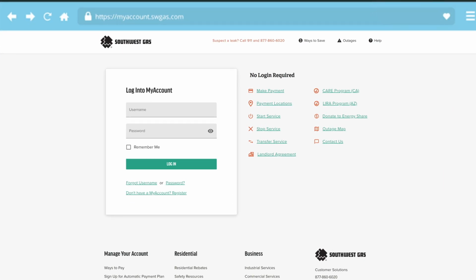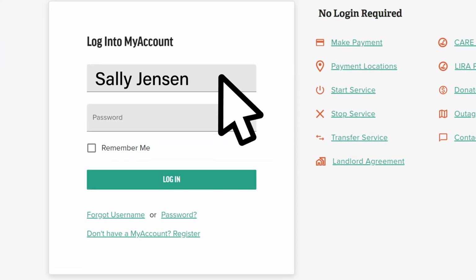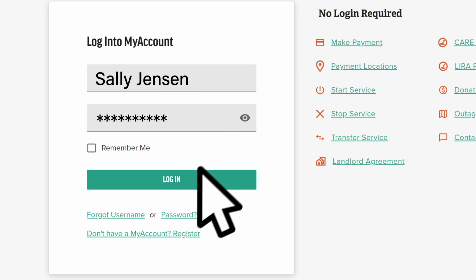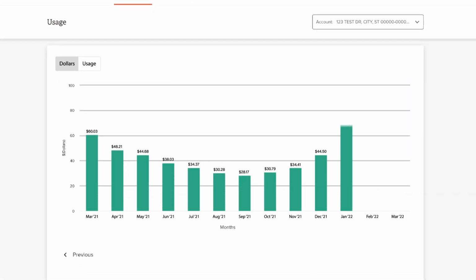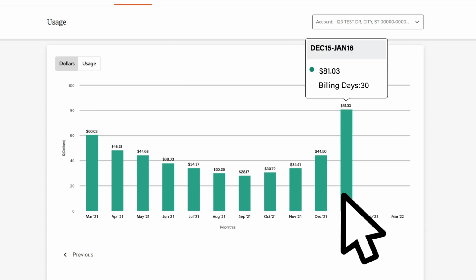Let's take a look. Get started by logging into MyAccount with your most recently used credentials. Your login will still be the same on our website and mobile app. You're just one click away. After logging in, you'll find new interactive charts to help you better understand your energy usage. These can provide deeper insight into your usage and payment trends over time.